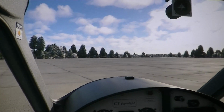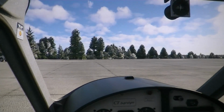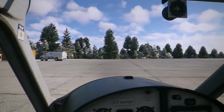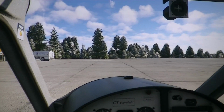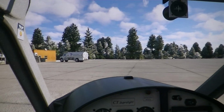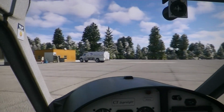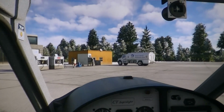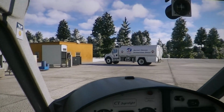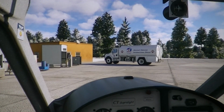Hi, Maggie. Maggie's come over to help again. Yeah, it almost requires full throttle before it starts moving. Weird. I'm at like 80% throttle right now. Oh, that's because I had my toe brake on a little bit there. Alright. A little bit more.